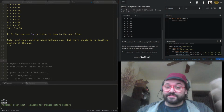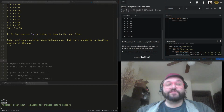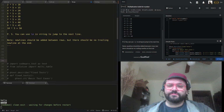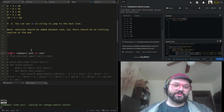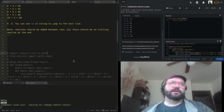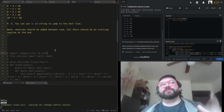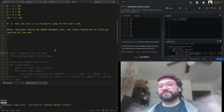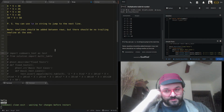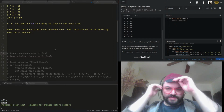Overall, testing as a subject in programming is a big topic. There are lots of techniques, it can get really advanced. There are testing libraries, there's multiple testing libraries. If we look at this import, Codeword has their own testing library that this is using. And then there's test classes and object-oriented workflows, and then there's all kinds of ways to integrate tests into your project.